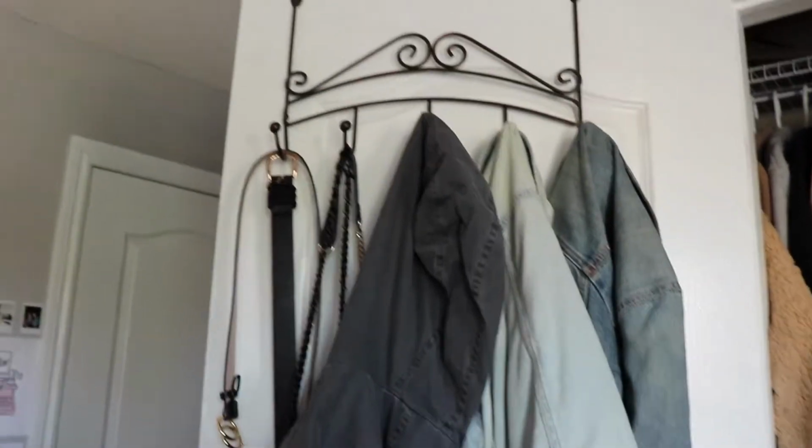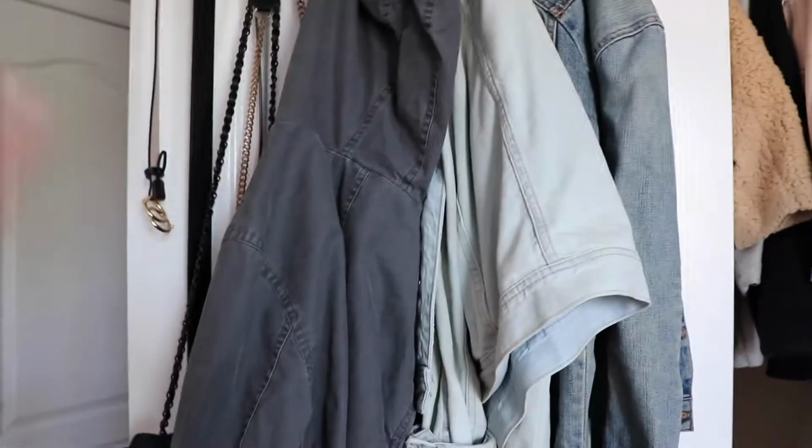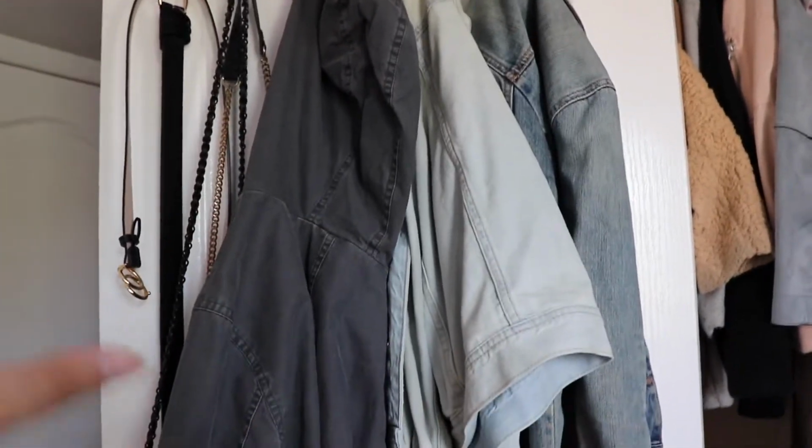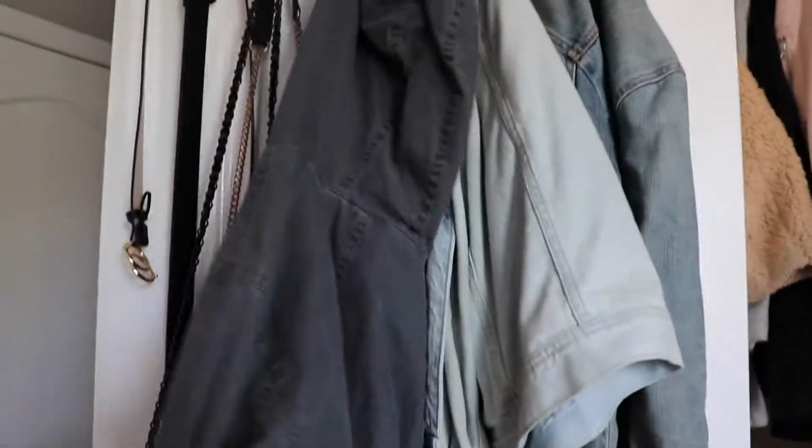So over here we just have this little door hanger thing that holds my belts now, and a couple of these old crossbody purses that I don't really use anymore, as well as I switched out my winter jackets for these more spring and summer type denim jackets, and then this more warm jacket.